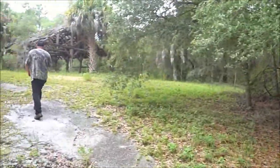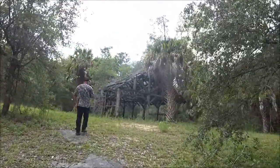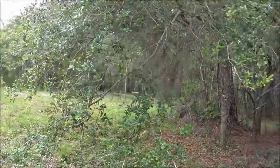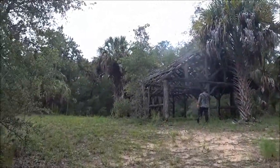Okay, guys. So we found this up here. Yeah, we are not that far from the truck. You can probably see the truck through those trees right there. I don't know why we didn't see it, because the trail's right down here where that bench is. And we should have seen this, but we didn't. So, this is pretty cool.